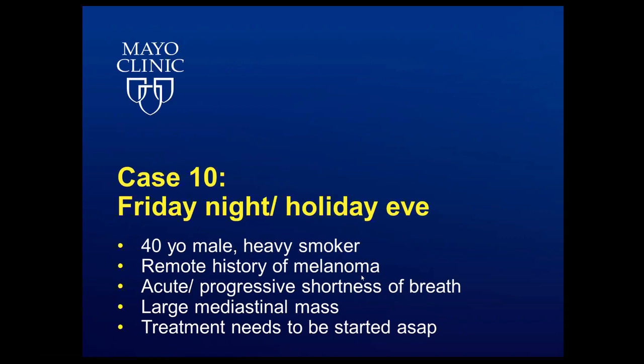Okay, so we reached our final case. This is a true case that happened to me my first weekend on call at the Mayo. And it's a classic Friday night slash holiday eve case. It's a very urgent situation. You have a 40-year-old male, heavy smoker with a remote history of melanoma, and he presented with acute and progressive shortness of breath. So this patient is suffocating, and the clinical team realized he has a very large mediastinal mass, and they need to start treatment immediately.